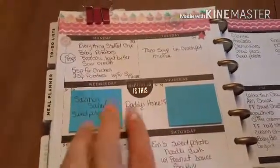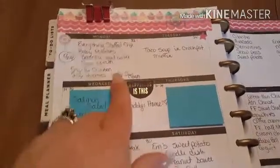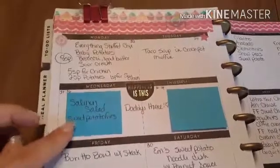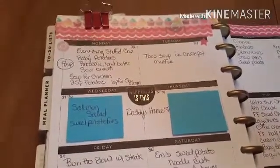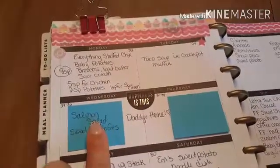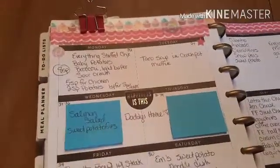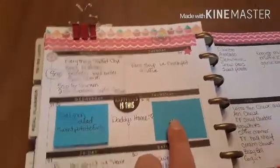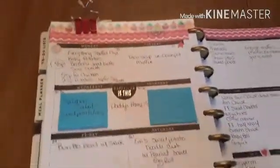Wednesday and Thursday, of course, is my husband's day home, so I added the happiness is this sticker. I want to do salmon. I've been saying for 2 or 3 weeks that I've been craving salmon, so I'm going to do a salmon on top of a salad with sweet potato fries, and then Thursday I'm going to leave up to him. We actually may not be home for supper Thursday night.